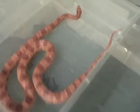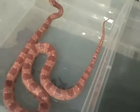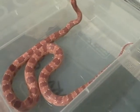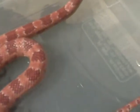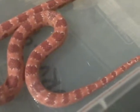Okay, now this guy, out of our group of smaller corns, he's actually the biggest. He's not adult yet, but he's not too far off. Eating very, very well. This is actually an Amyl corn. You can see right there, wicked color pattern. He's definitely my favorite one we have right now, out of the small ones, like I said again.